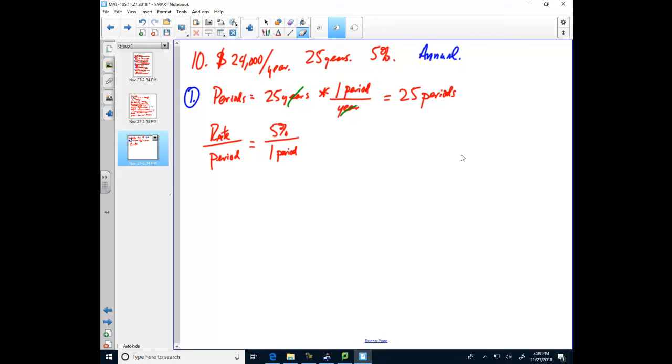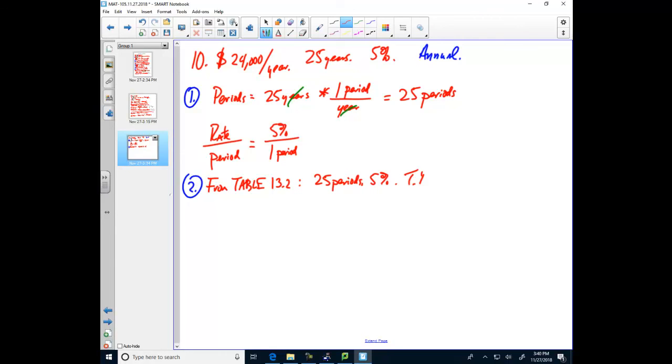So that's step one. Step two, I think if you look at the book, step two says go to the table. And this is table 13.2, isn't it? Yeah. So from table 13.2, if you have 25 periods and 5%, your TF, your table factor, is what?